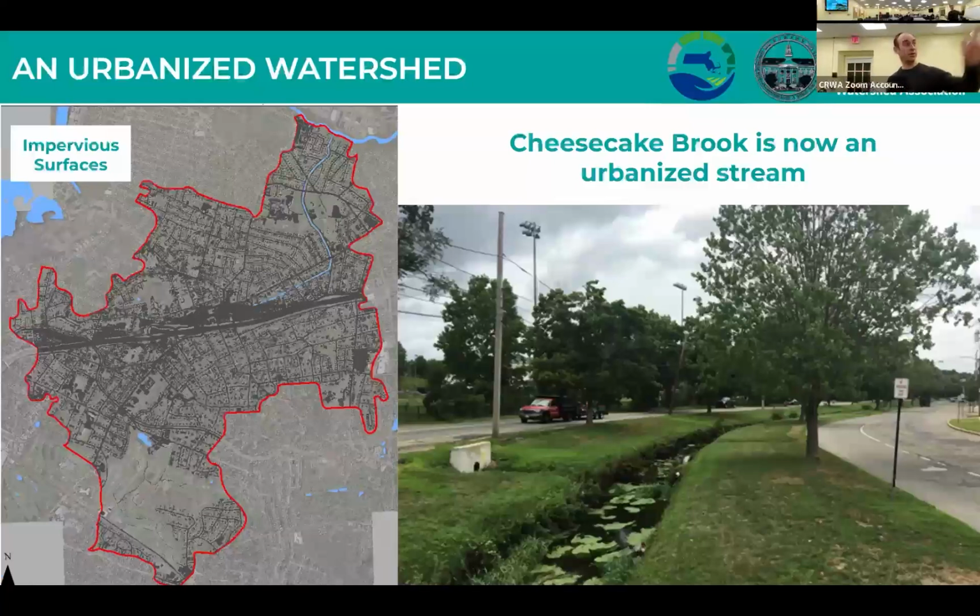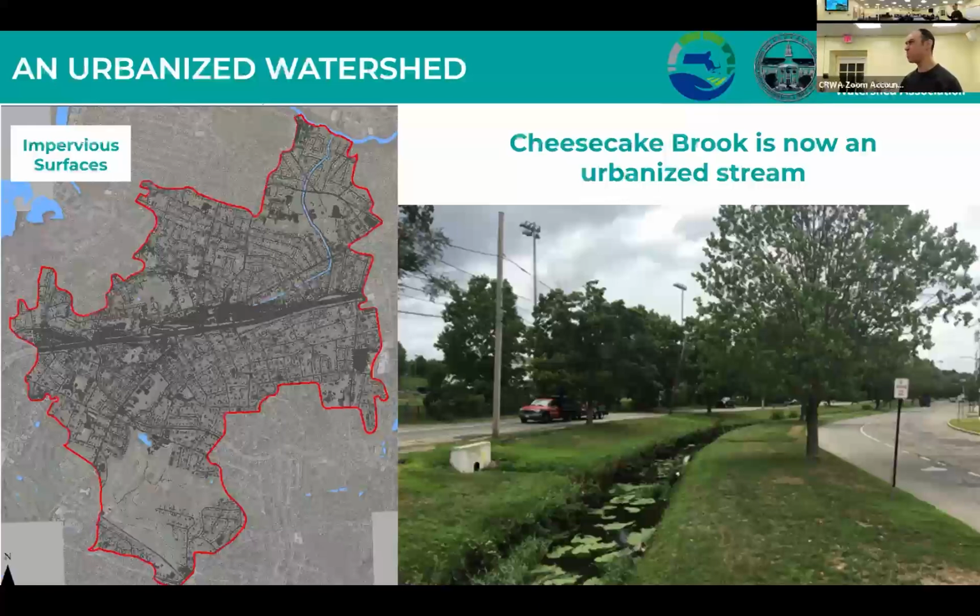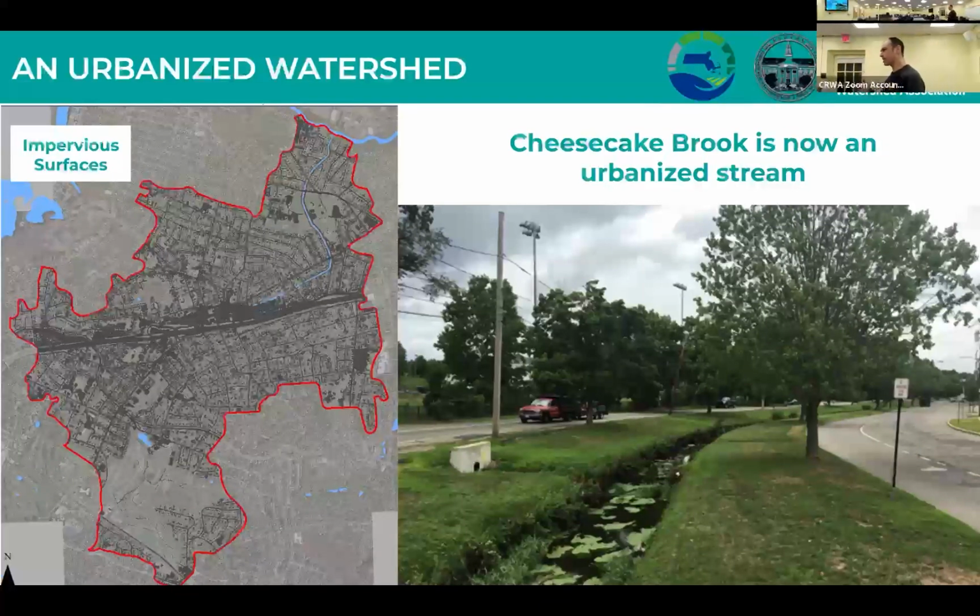But since 1937, this is a map of all the impervious surfaces within this subwatershed. About 40% of the Cheesecake Brook subwatershed is paved. Water can't soak into the ground. So we went from a landscape that was very, very marshy, very wet, where water stayed for a long time, to a landscape that's really pretty hard.